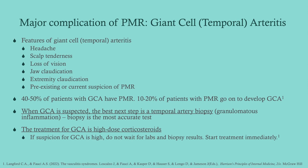This is kind of what we talked about with giant cell or temporal arteritis. These are some of the things you'll want to look out for. It is common in people with PMR. About 10 to 20% of them go on to develop giant cell or temporal arteritis. So like I said, when you suspect it, get a temporal artery biopsy.